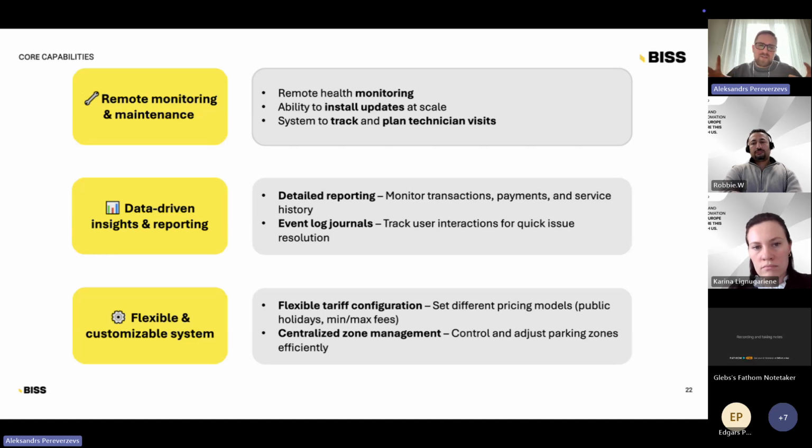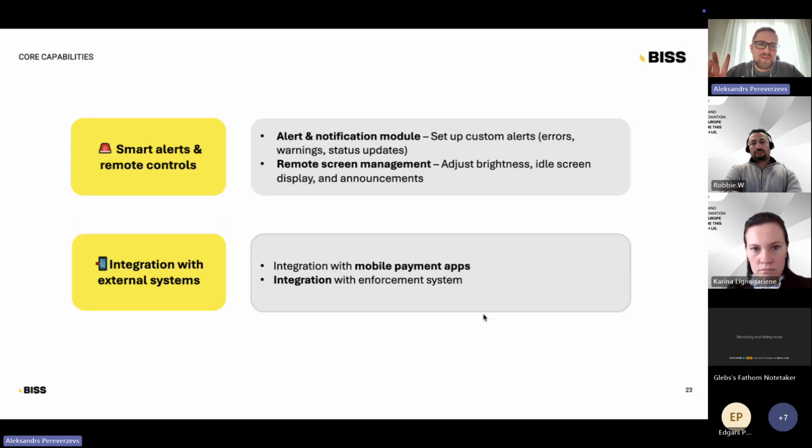If your city continues to develop, you might want to add more zones, or you might want to increase the width of your zone where you have higher rates, and you should be able to do so even after the pay stations are installed. So it's important for the system to be pretty flexible.